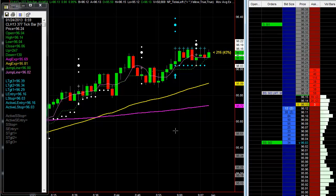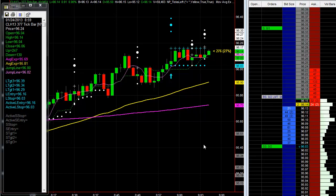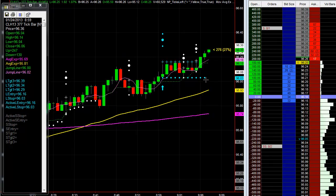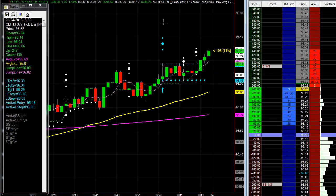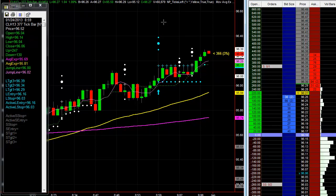A lot of resistance at that 96.15 level. You can see all these little setups occurring, indicating strength. Order filled. There it goes, just went through. So the first target is at 04. I wanted to get up to 06.